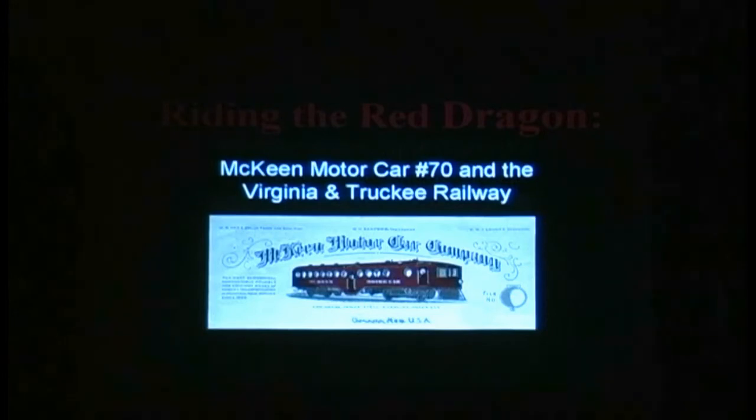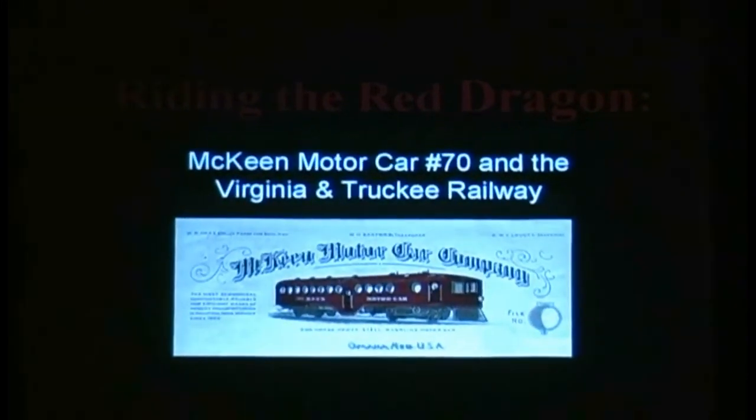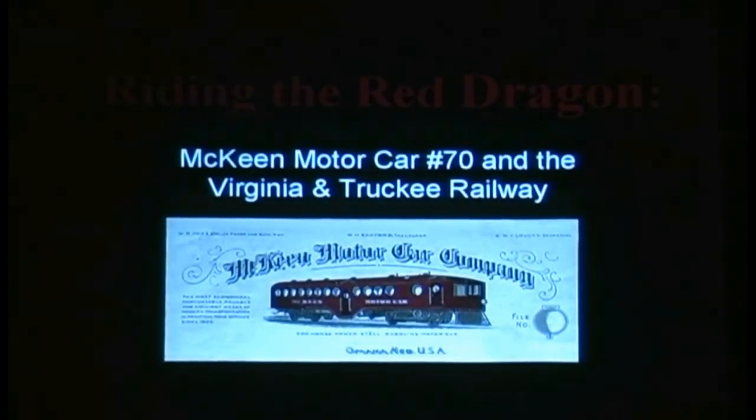So anyway, about 2 or 3 years ago, Ron James and Peter Barton and I were sitting around trying to figure out how we might be able to get some money to continue the restoration of the McKeen car that's currently going on in the shops here. And one of the things that we decided was that the artifact itself was probably eligible to be listed as a National Historic Landmark. And having come up with the wacky idea, it fell to me to actually put the documentation together.